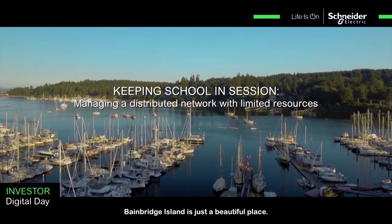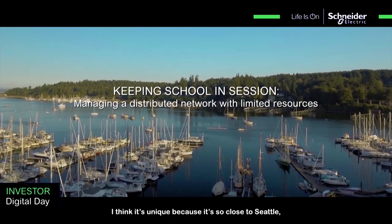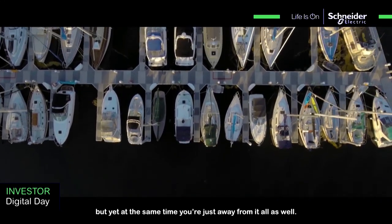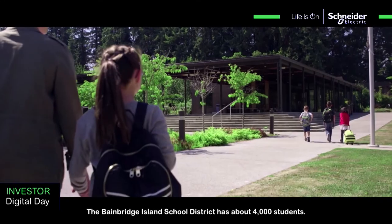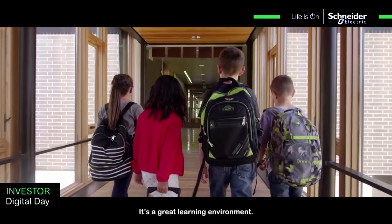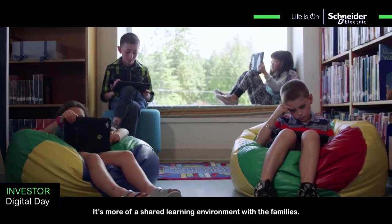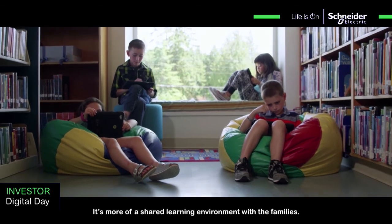Bainbridge Island is just a beautiful place. I think it's unique because it's so close to Seattle, but yet at the same time, you're just away from it all as well. The Bainbridge Island School District has about 4,000 students. It's a great learning environment. The community takes a lot of pride in education. It's more of a shared learning environment with the families.